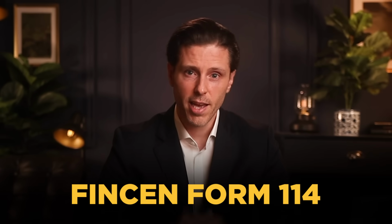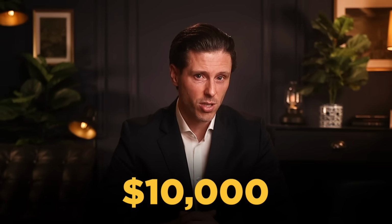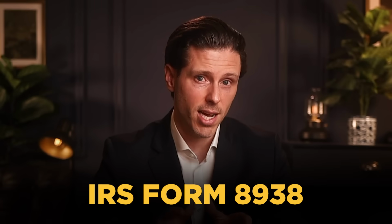First, the FBAR. This is FinCEN Form 114. It gets filed by any US person with financial accounts outside of the United States where the aggregate value of those accounts exceeds $10,000 at any time during the calendar year. And this gets filed online, directly with FinCEN through an e-filing system. It's surprisingly simple.